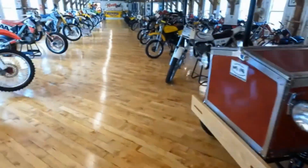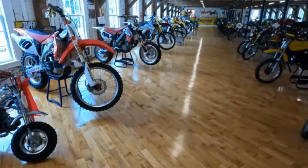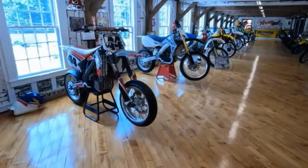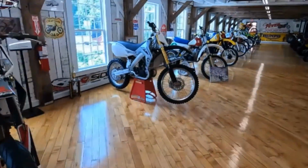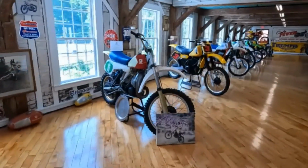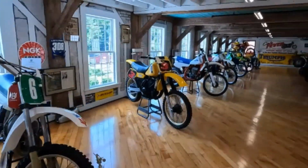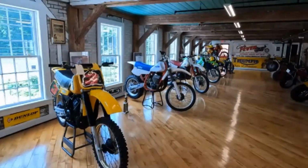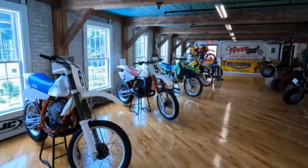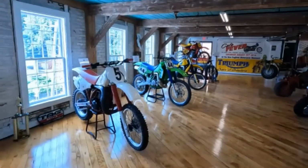I actually think it's really cool. It's unique and it's different. This is actually an interesting place. Look at the architecture in here. It's really, really different. It's something you normally don't see.